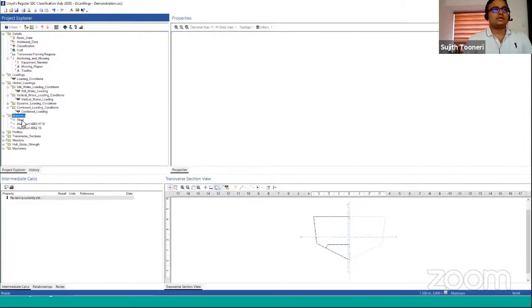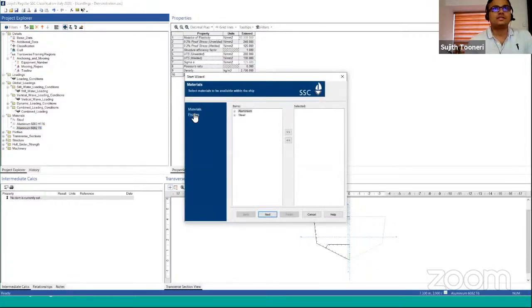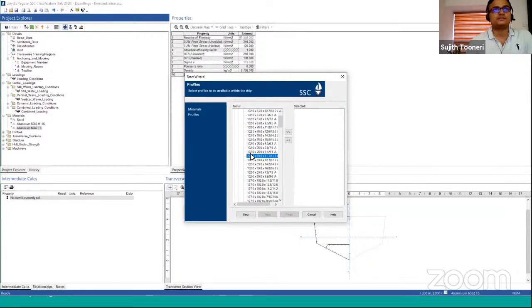Then we need to define what are the materials applicable for the structure. In this case, it is built of steel hull and superstructure and decks built of aluminum. So there is a library where you can pick the materials. So this is the library area. So if it is a material, you can choose all these materials from it, aluminum. And for steel, you can choose from here. Similarly, for profiles, you can either customize and create your own sections or pick from all these options.